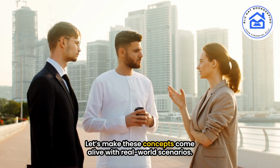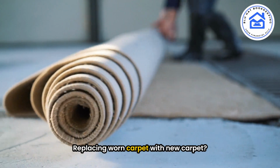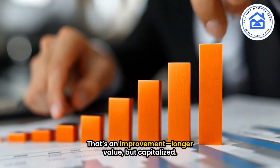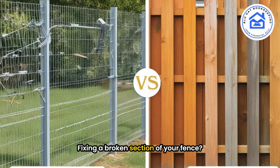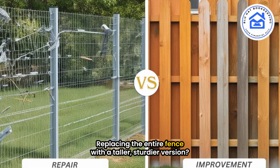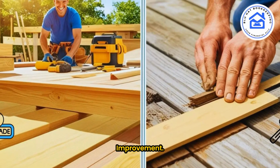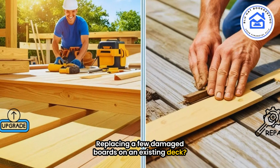Let's make these concepts come alive with real-world scenarios. Replacing worn carpet with new carpet, that's a repair, but upgrading to hardwood floors, that's an improvement, longer value, but capitalized. Fixing a broken section of your fence, repair. Replacing the entire fence with a taller, sturdier version, improvement. Building a new deck, improvement. Replacing a few damaged boards on an existing deck, repair.